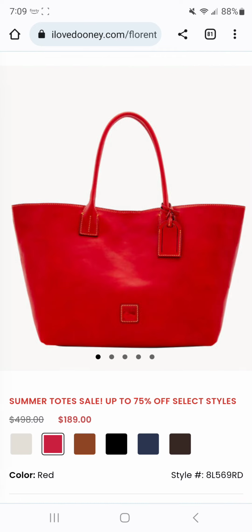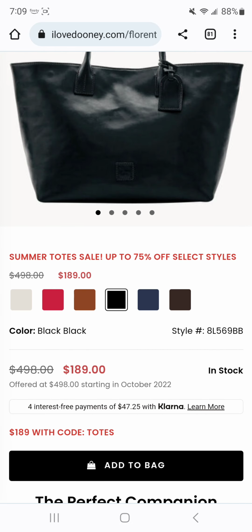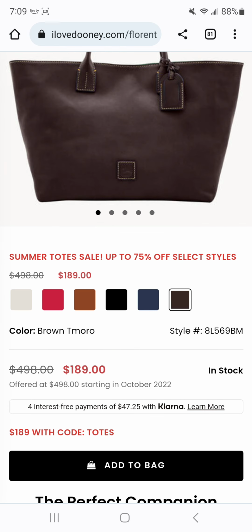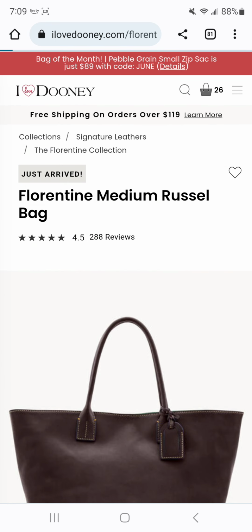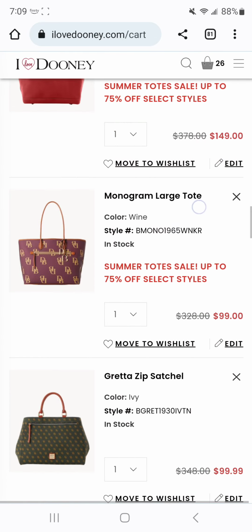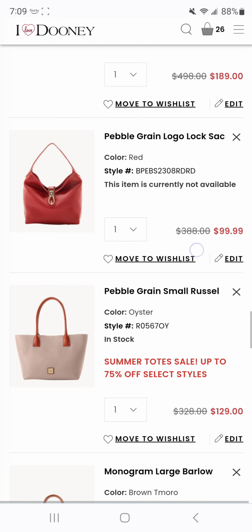I think every single color that is listed here, even the chestnut. And I'm not a chestnut or black fan, but I have them all. I love this bag. I don't understand why everybody doesn't love it. All right, let's move on. So what's next on the list?